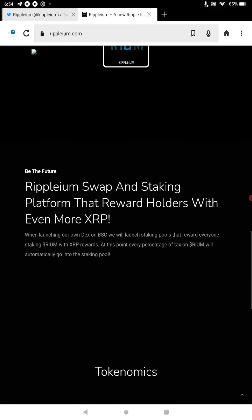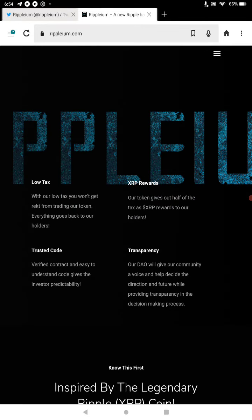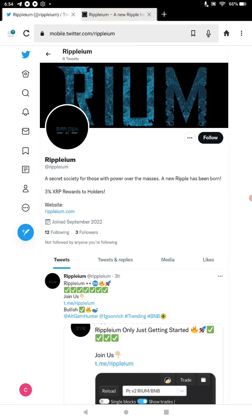They'll be adding on to the website. All the socials are at the bottom. So you can see Rippleium right here. It is spelled Ripple, but it's Rippleium, just depending on where you put that syllable. They want me to pronounce it Rippleium, which is fine. I just call it Liam for short, or you could call it Riam if you'd like. I just call it whatever. I know what I'm talking about.